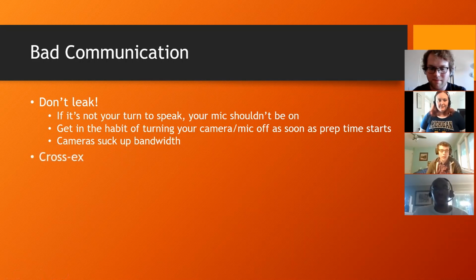In my experience, cross-checks has been the most changed part of the activity in the online format, and all of this lies in a single factor: delay. In an online format, there is a gap between when a question is asked and answered, and often this can lead to confusing exchanges if not properly accounted for by the debaters. The worst part about delay is sometimes it can vary.